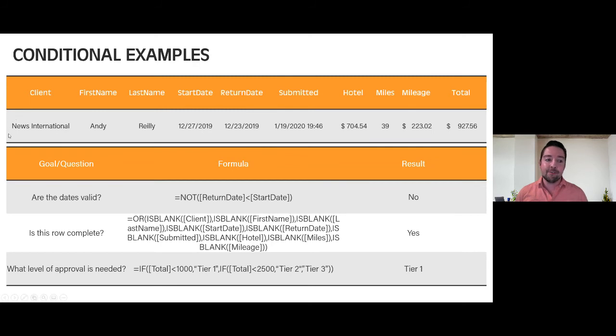So here's just a few examples where at the top, you're going to see a row of data. And at the bottom, here's some answers that we can get by using calculated columns. So the first one, are the dates valid? Meaning this is like a reimbursement request where somebody traveled, they have a start date, they have a return date. And so just to check if the dates are valid, we're asking, is the return date less than the start date? Meaning, were they reversed probably? So we say not, and then we put it in parentheses, return date less than start date, and it's going to tell us yes or no. So we can easily filter our list to see who might have made an error when they submitted their request.